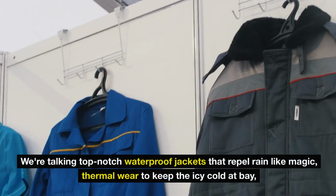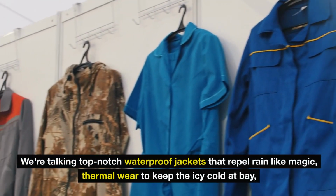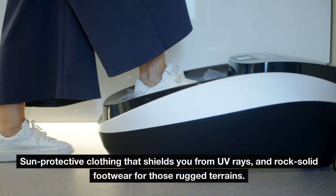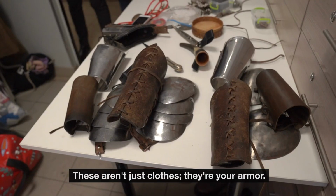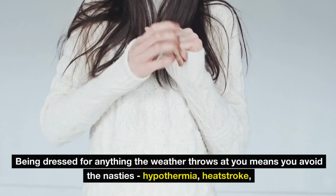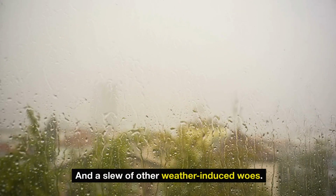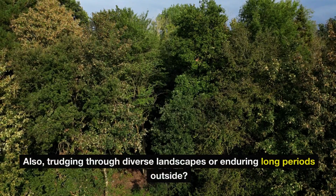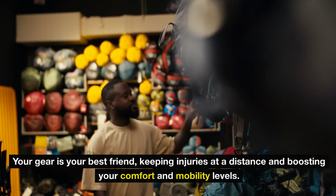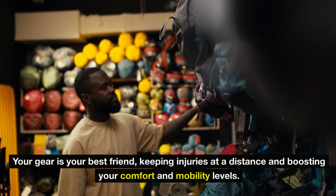We're talking top-notch waterproof jackets that repel rain like magic, thermal wear to keep the icy cold at bay, sun-protective clothing that shields you from UV rays, and rock-solid footwear for those rugged terrains. These aren't just clothes, they're your armor. Being dressed for anything the weather throws at you means you avoid the nasties: hypothermia, heat stroke, and a slew of other weather-induced woes. Also, when trudging through diverse landscapes or enduring long periods outside, your gear is your best friend, keeping injuries at a distance and boosting your comfort and mobility levels.